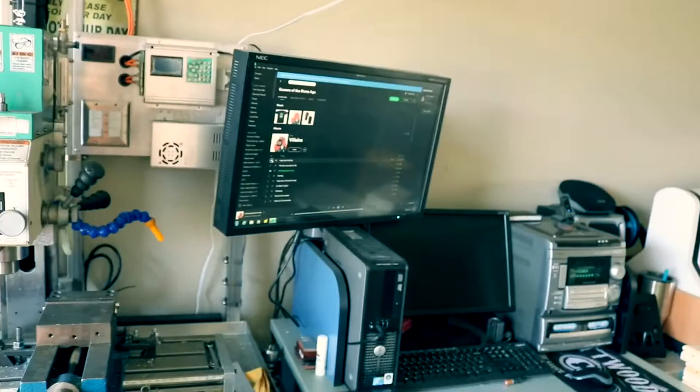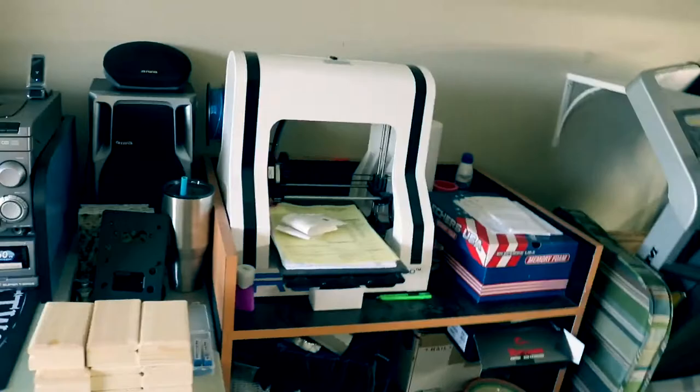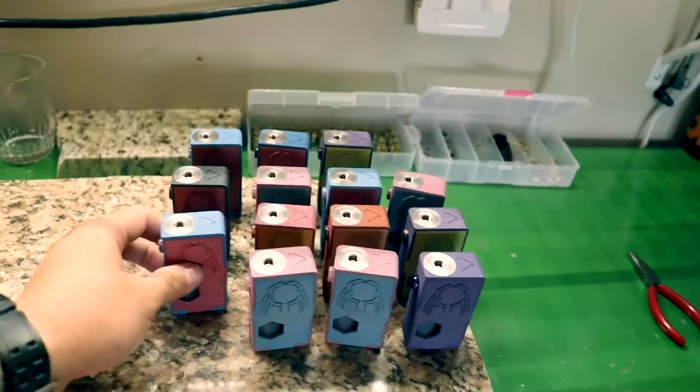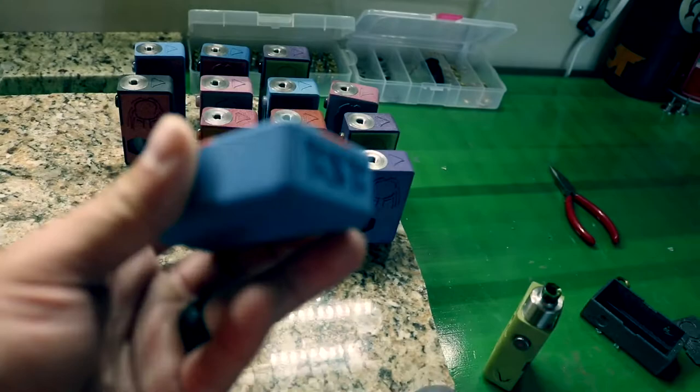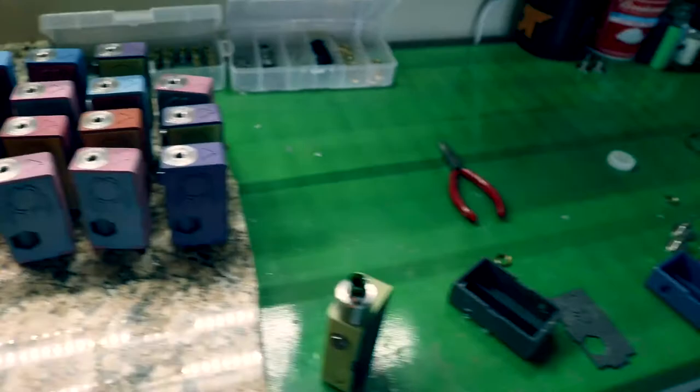Got his computer here tied into the CNC. When you come on over here, we got a 3D printer. And then here's some of the boxes that I was telling you guys about, the Yuja's. This is all Brad's design. BSB Customs. For those of you that are not in the vape world, this is an electronic cigarette device, just a more advanced version of one.